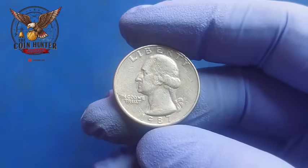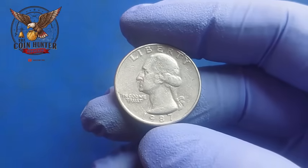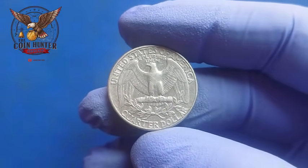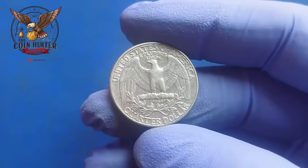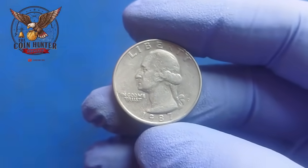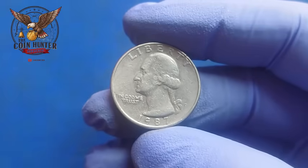Washington quarter, a coin so rare and so valuable that it has become the stuff of legends in the numismatic world. Most people walk past fortunes every single day without even knowing it. They spend these quarters on coffee, on candy bars, on things that don't matter, never realizing they just gave away a ticket to complete financial freedom.